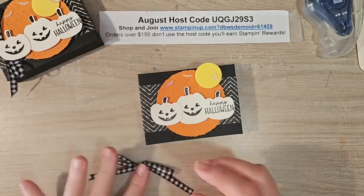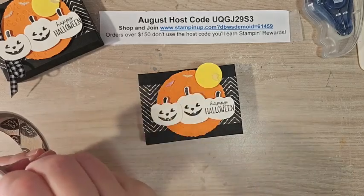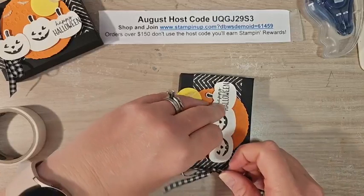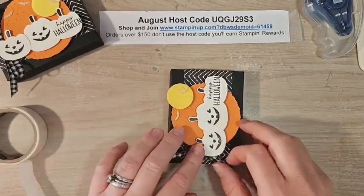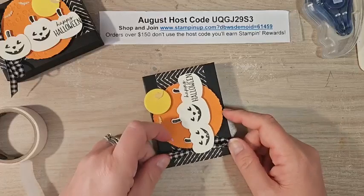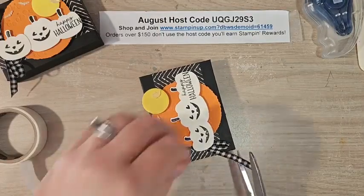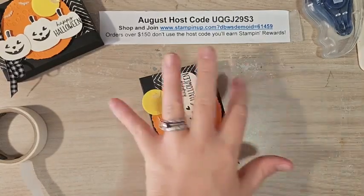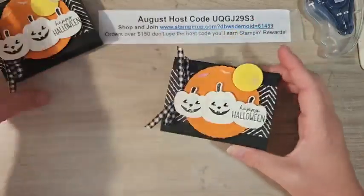All right, final finishing touch. I have a bow that I have tied with our black and white gingham ribbon, and I'm just going to use a glue dot and stick this right on, and I'm just going to lift up this little pumpkin right here and just stick it down onto the left side there. And let me trim my ends just a little bit. All right. And that is it. That is the glow-in-the-dark Halloween box using the Pick of the Patch bundle.